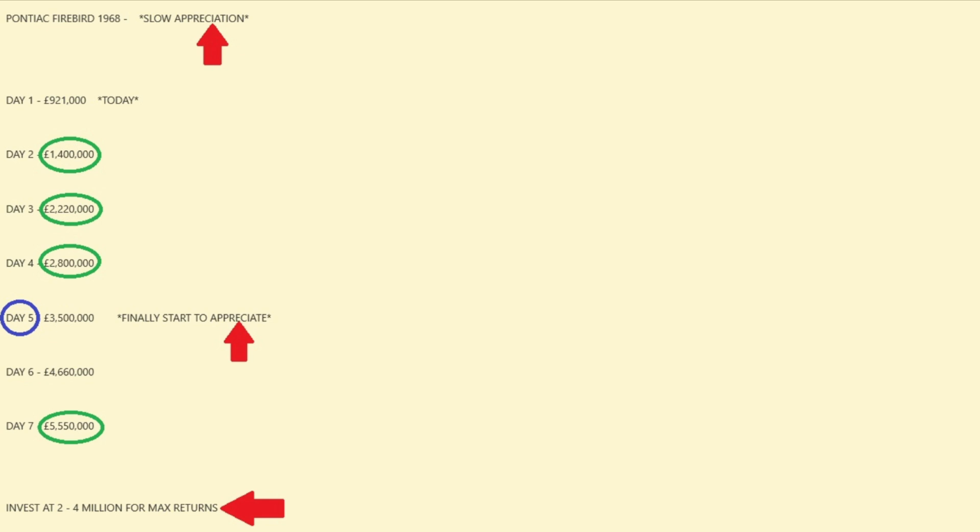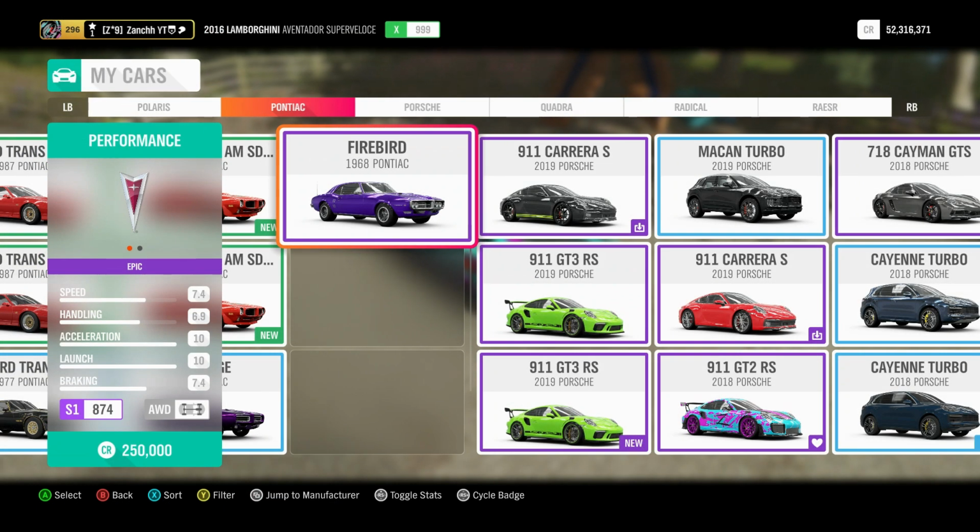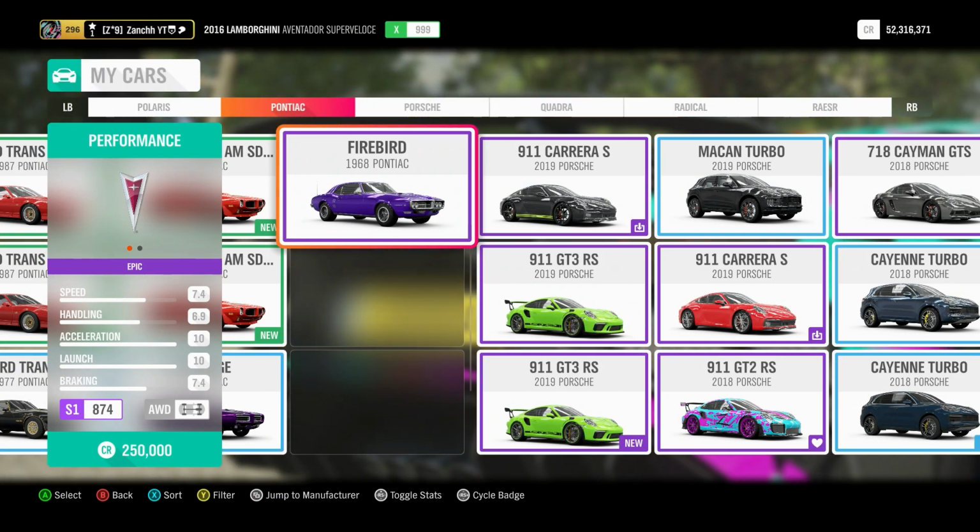Invest at 2 to 4 million credits to be in that perfect green zone when this thing will reach 15 to 20 million credits in the next following 4 to 6 weeks, because it's on a very, very slow appreciation curve. Invest now. It doesn't matter how much you pay for this car, whether it's 921,000 today, 3.5 mil on day 5, or stretching it a little bit on day 7 at 5.5 million. Invest at all of these figures because you're still in a perfect green band for making money.